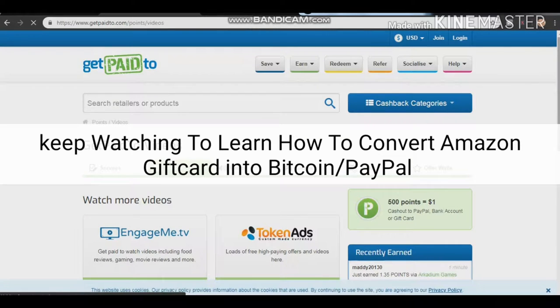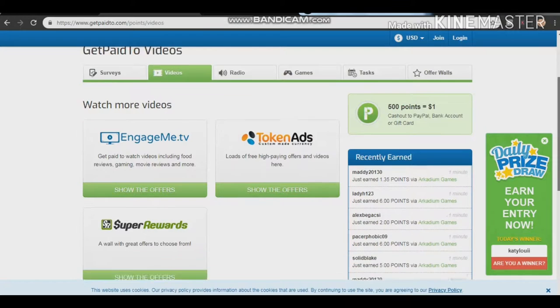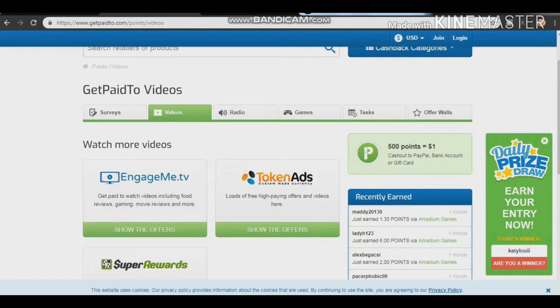Can you see? The best method I love is this one, guys. This engageme.tv, because that's one of the biggest companies that pays people to watch TV, guys. Don't bother yourself with this, guys. Don't bother yourself with this. Just focus only on one. That's this, guys. Only focus on this. Only focus on that, guys, because they are the ones that will pay you the most.